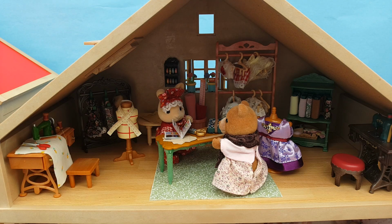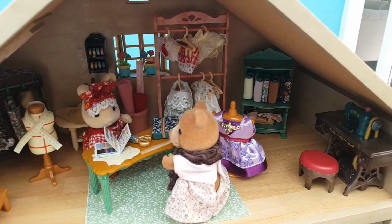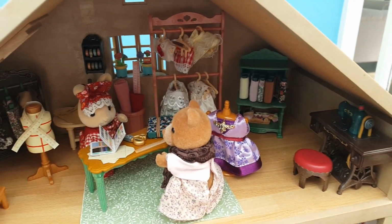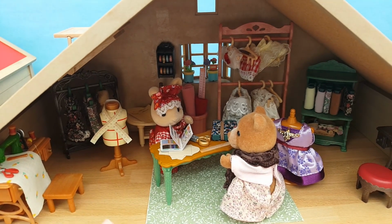And that's the upstairs decorated too. Let's take you in a little bit closer. You can see there's 2 sewing stations up here. One of them is from the handicraft shop and one of them is from the new tailor's shop. Some bits and pieces from all the different sewing shops here as well. I've used most of the pieces from the new tailor's shop.